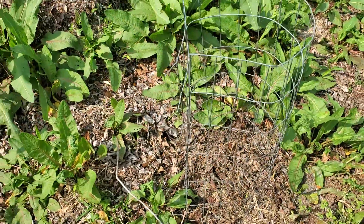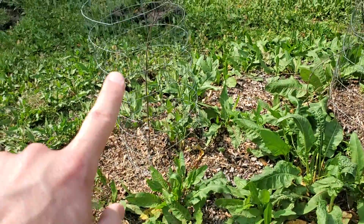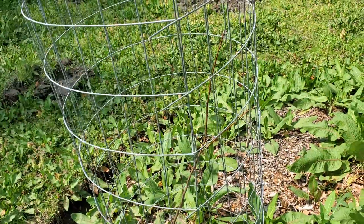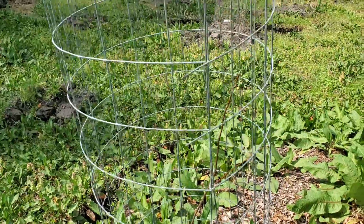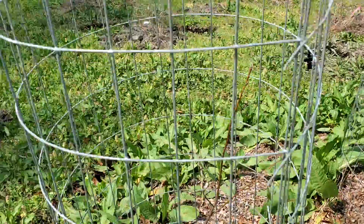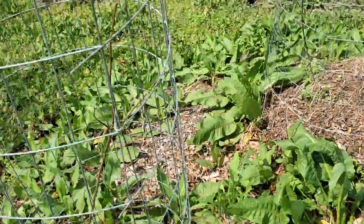Here's the service berries. Moved them out. There's the nut. There's the bigger one actually right there. It was a lot taller if I was looking over here, because it was leaning over in its original spot over there. So it looks quite a lot taller. It's almost chest high, not quite though. Looks good. Looks like it's about to bud out anytime now.